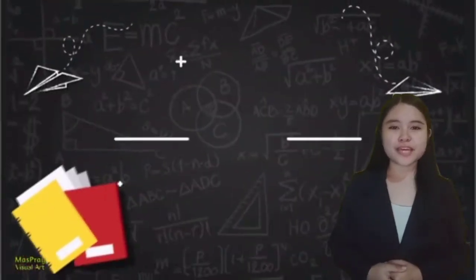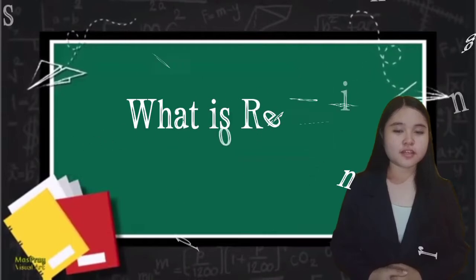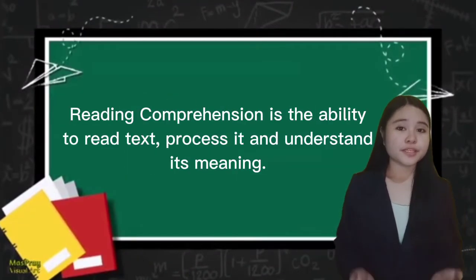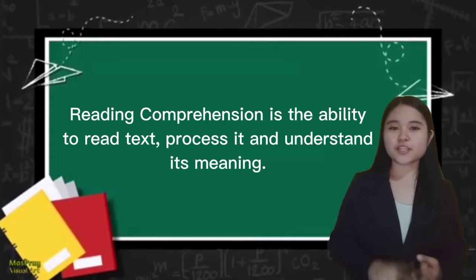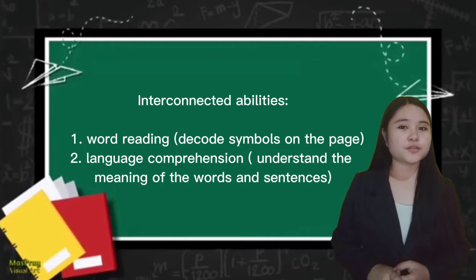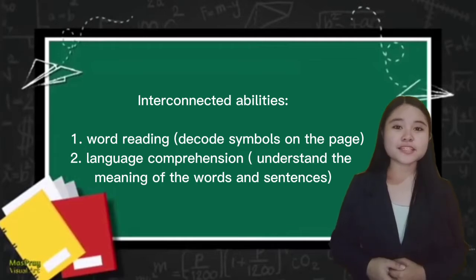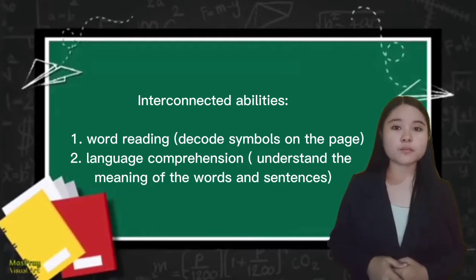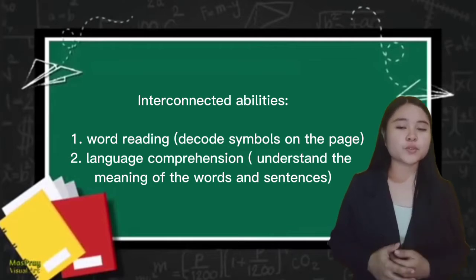Now let's begin by answering this question. What is reading comprehension? Reading comprehension is the ability to read text, process it, and understand its meaning. It relies on two interconnected abilities: word reading, or being able to decode the symbols on the page, and language comprehension, or being able to understand the meaning of the words and sentences.